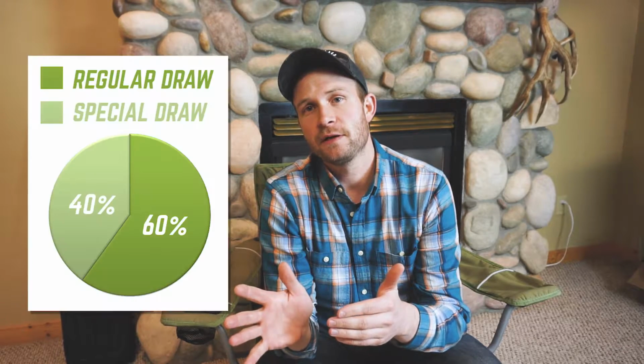So how the draw works in Wyoming is there's essentially 4 drawings that are going to take place. With elk, deer, and antelope, you have 2 drawing pools. One they call the regular draw, which they allocate 60% of the tags to, and then the other 40% go into the special drawing. Essentially what you're doing with the special drawing is paying more money. It's the same tag whether you get it through the special or regular draw, but your odds are typically a little bit better because the price is significantly higher in the special draw, and so people are going to be less likely to put in for that.